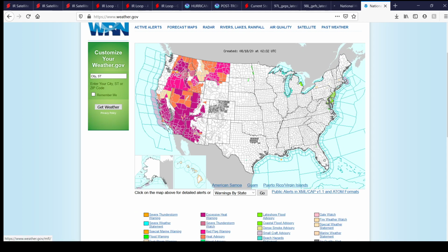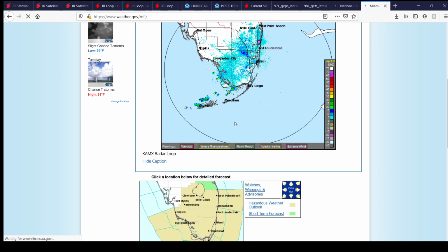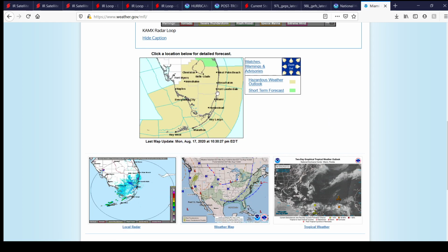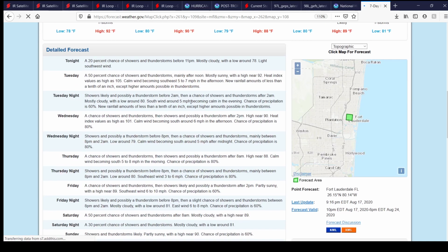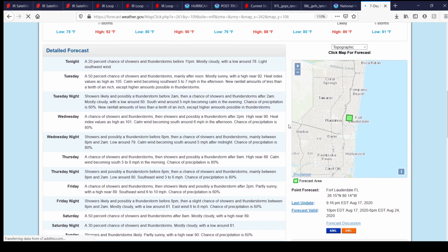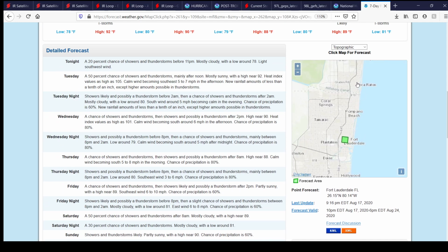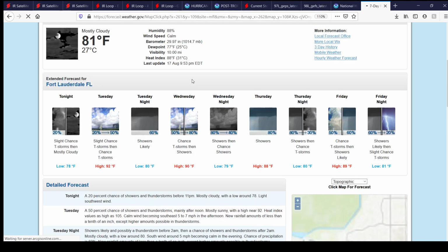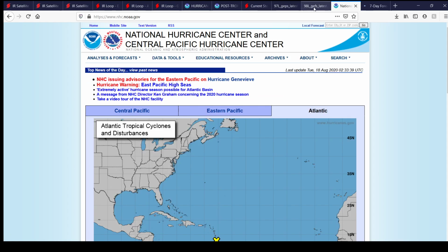So say you live in Florida and you're concerned about Invest 98, you could click on your local forecast office and get the 5-day graphical forecast. Say you live in Fort Lauderdale, click Fort Lauderdale and get a detailed forecast. You have a 5-day graphical forecast, and then a 7-day text forecast, a detailed forecast below that. And of course, you can use this map. Say you don't live in Fort Lauderdale, you live in Boca Raton, you could click there. You can also change your zip code here, or put in whatever city name is nearest to you, for the latest accurate official information locally.